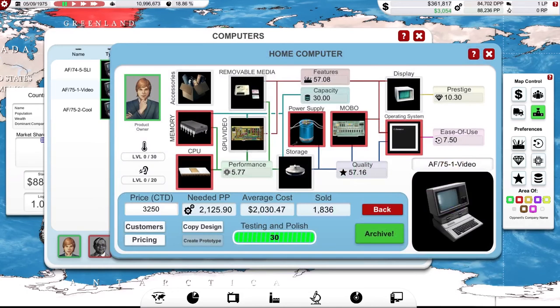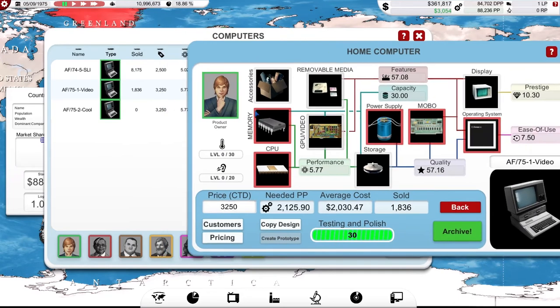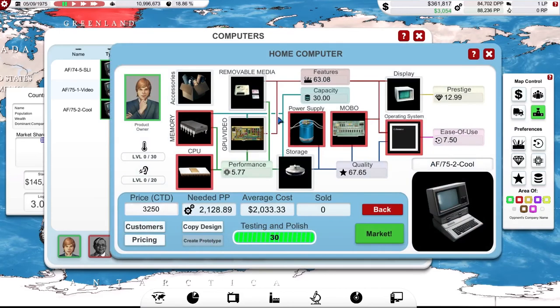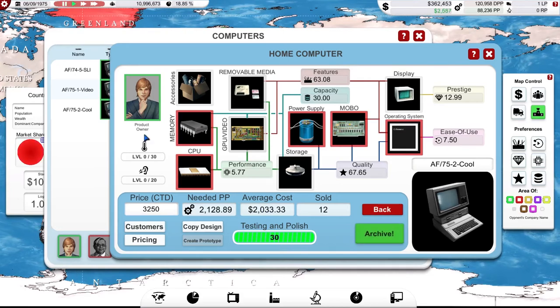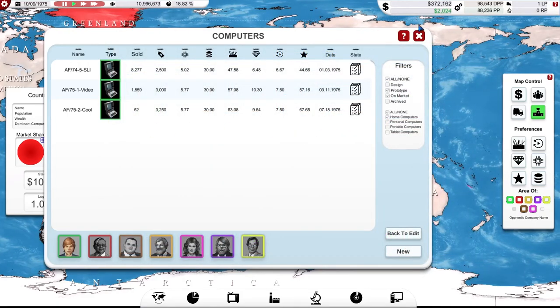So the average cost is just over $2,000. I could cut the price of this quite dramatically, I think. Yes, let's do that. Let's take that price down again. And this one. It's the same average cost. I don't believe that for a moment. That is curious. We'll leave it at that price. The price is the same price as the old one. Yeah, I'm still making $2,000 a day.